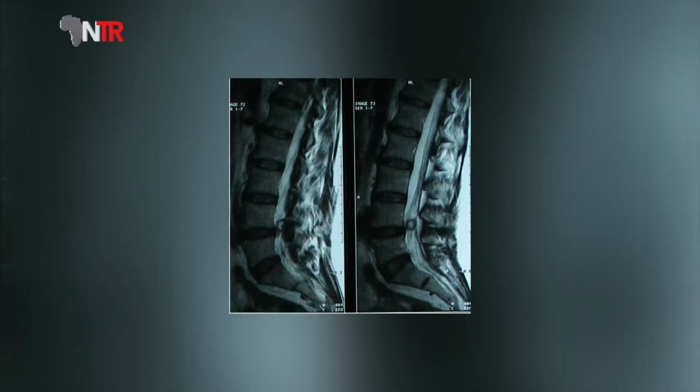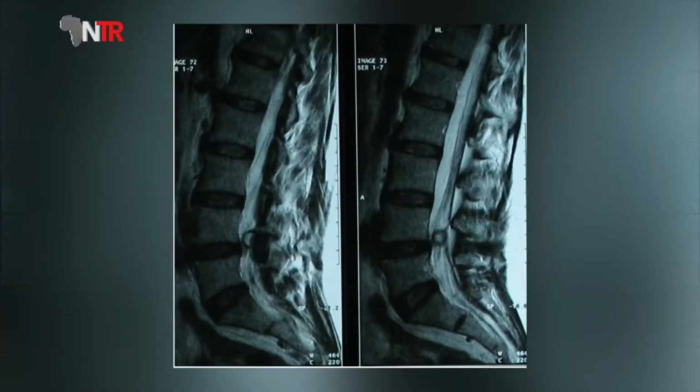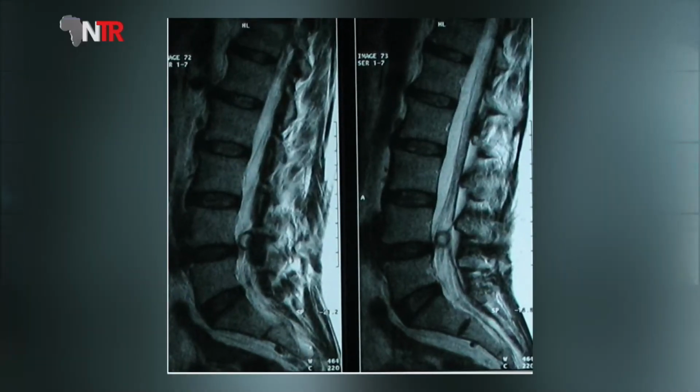A disc is a soft, rubbery structure located between the vertebral bodies. It's a kind of articulation between the bones. The disc acts as a pad or cushion for the bone. The outer portion of the disc, the annulus fibrosus, is made up of a tough fibrocartilage.